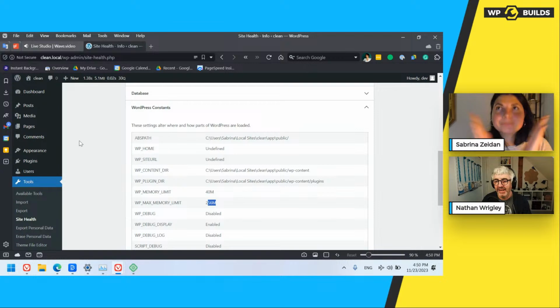You should probably explain what that is, because I think that's not obvious to everybody. What is a transient? We have this WP options table that lives inside our database, right? And the idea of creating transients in WordPress was to store some information in the database for a limited period of time and then remove it.